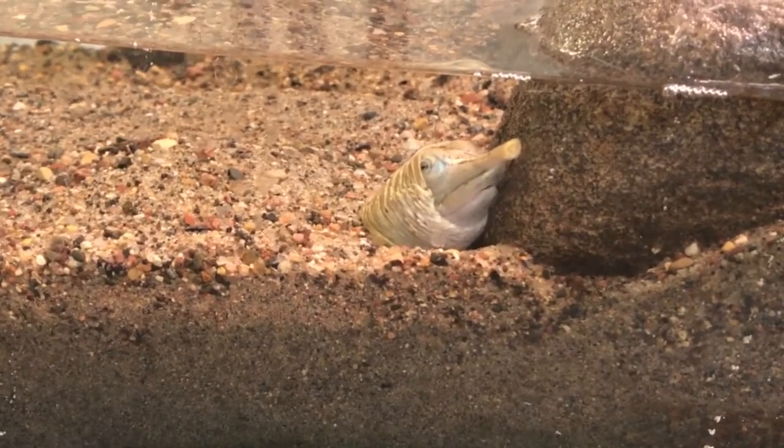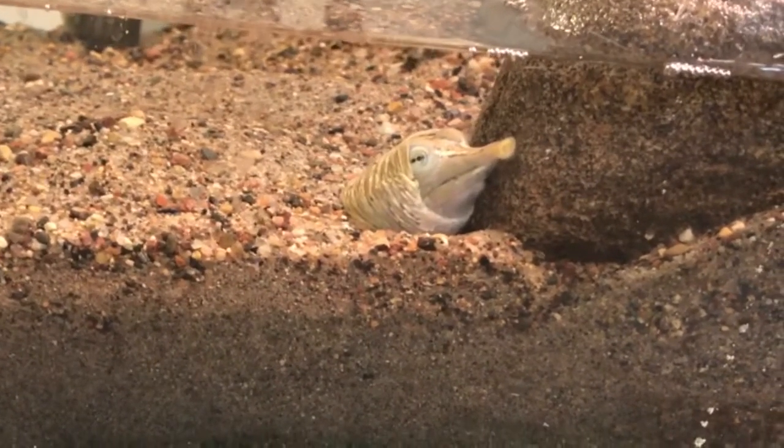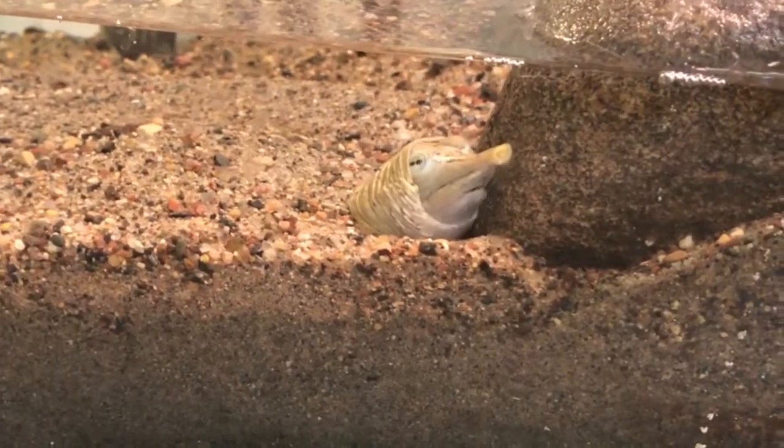This is often how we find our softshell turtle, with just his head poking out. And you can see that awesome long nose that he has. Sometimes just the nose will be poking above the surface.